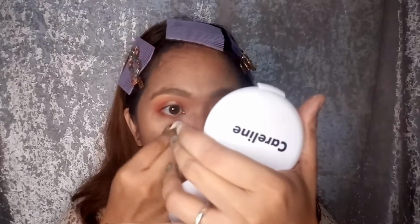Next step is maglalagay na ako ng setting powder using the CARELINE powder in the shade Honey. And ito. Will be to apply blush on.